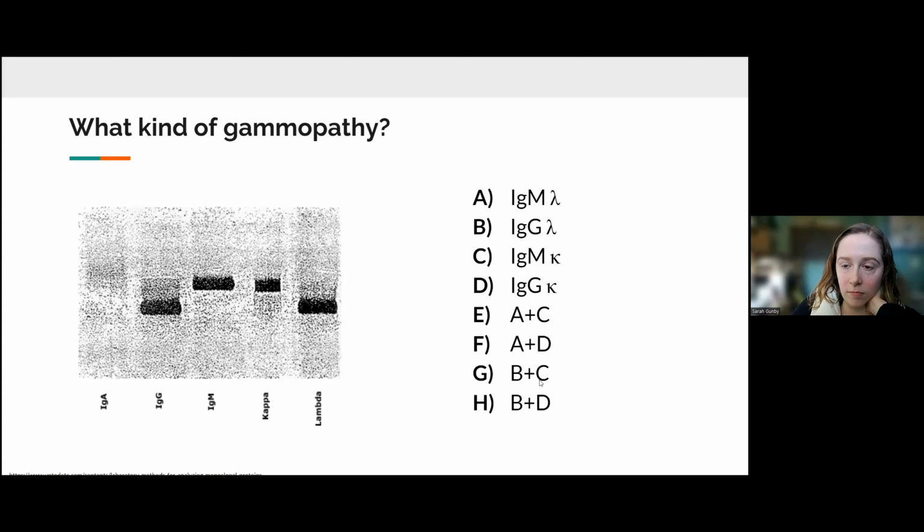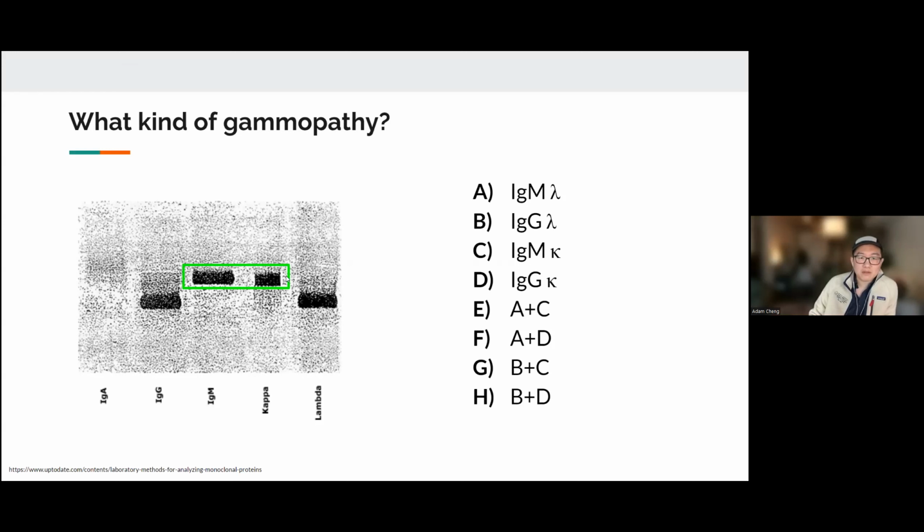Great, looks like most of you got this. The correct answer for this is G. What's going on here is that this is actually a biclonal gammopathy. So you don't necessarily have to have monoclonal gammopathies. You can have two separate types of immunoglobulin expressed. Here we have an IgM kappa component and an IgG lambda component. So the correct answer is G, as you guys pointed out.